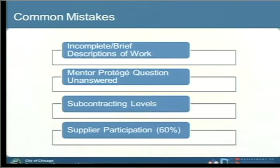Some common mistakes that our compliance unit and I came up with are the following: incomplete or brief descriptions of work. We don't want to see a two-word description. I like details. Compliance unit likes details. So again, that is something that we will always be coming back and asking for additional clarification on. The mentor-protege question, if it's unanswered, it's towards the end of the schedule, and sometimes it's overlooked, it's not answered, so we need that subcontractor to go back, initial and date that acknowledgement.